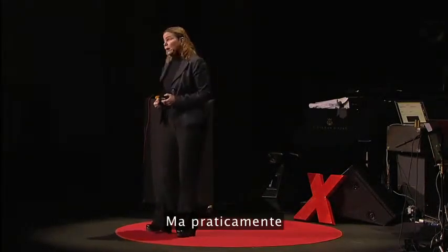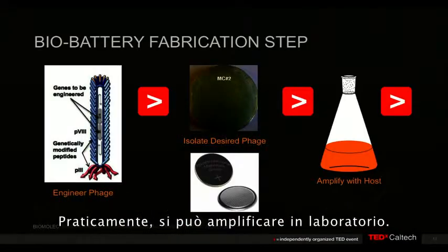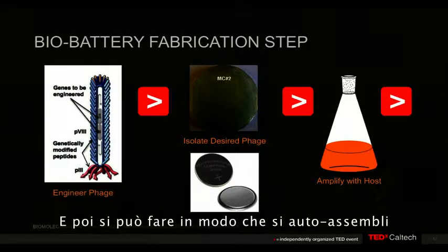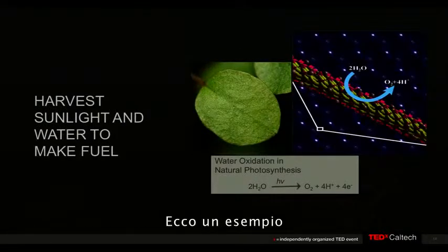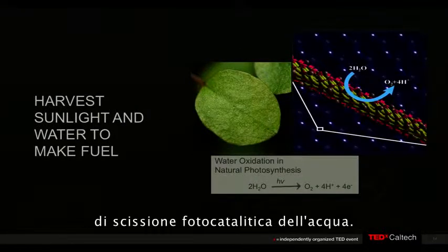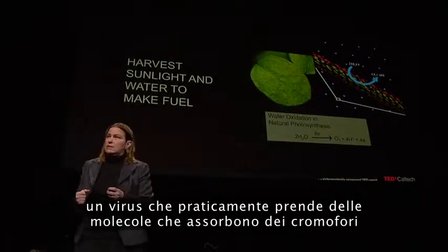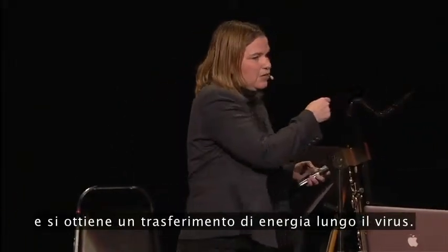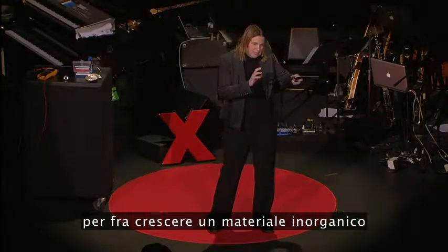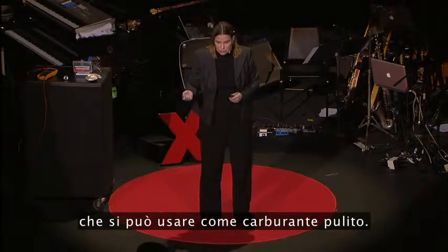But it's basically where you can pull one out of 1 billion, you can make lots of amplifications to it. Basically, you make an amplification in the lab, and then you get it to self-assemble into a structure like a battery. We're able to do this also with catalysis. This is the example of photocatalytic splitting of water. And what we've been able to do is engineer a virus to basically take dye-absorbing molecules and line them up on the surface of the virus so that it acts as an antenna, and you get energy transfer across the virus. And then we give it a second gene to grow an inorganic material that can be used to split water into oxygen and hydrogen that could be used for clean fuels.